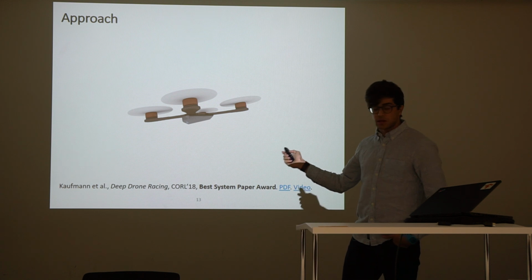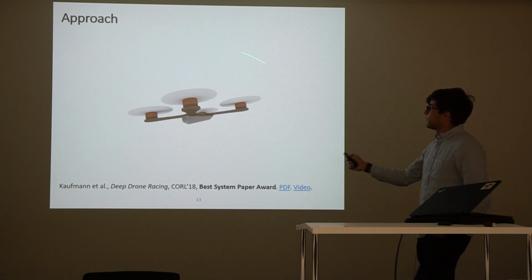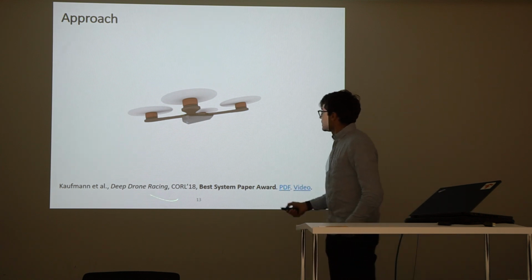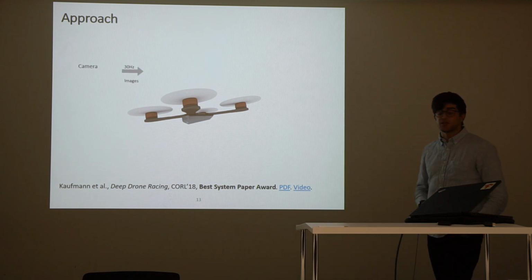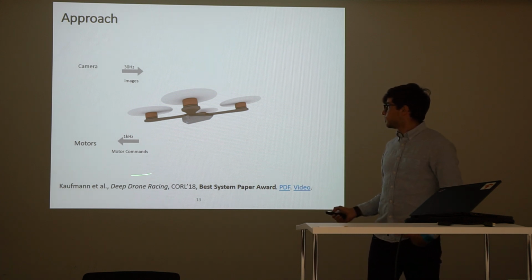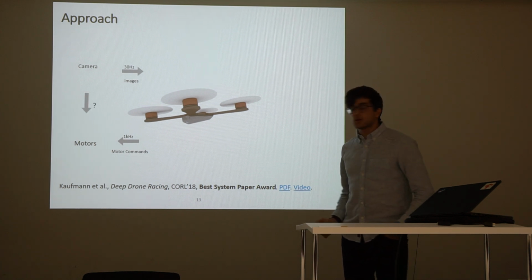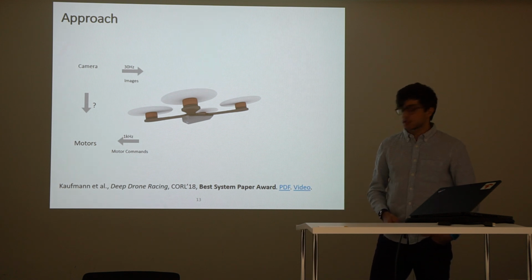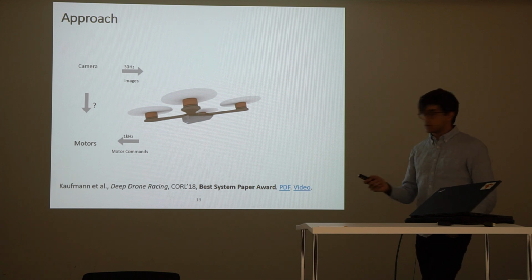That's the first project that did this, and it's called Deep Drone Racing. So, I'm going to explain a bit how it works. What you see here is a model of our platform. It has a front-facing camera that captures images at approximately 30 Hz. Motors on the other side of the spectrum have to be controlled at 1 kHz, so significantly faster. So the question is how to go from camera images to motor commands. Doing this kind of inference directly is complicated, if not impossible.